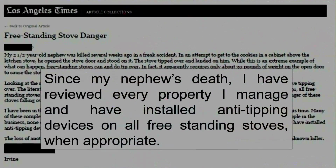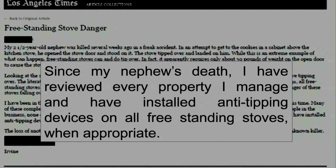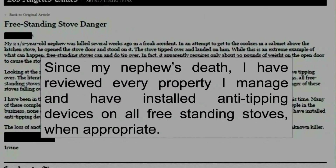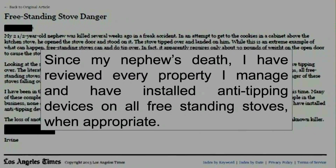Now, your whole case is that this could have been avoided if certain things were done. And one of the things we found very interesting in your case was that the president of the property management company had written a letter to the LA Times, which we have. He was the president. Yes, it was. Talking a little bit about the dangers of some of these stoves and the lack of what's called an anti-tipping device, basically securing the stove to the wall, and the fact that the majority of these stoves didn't have it. Tell us a little bit about that.